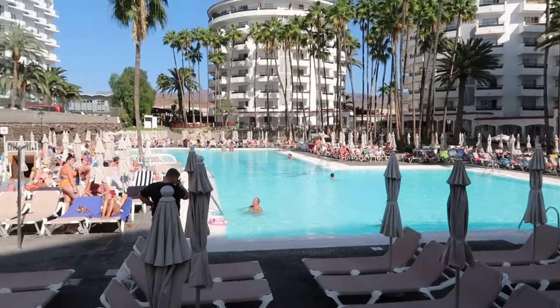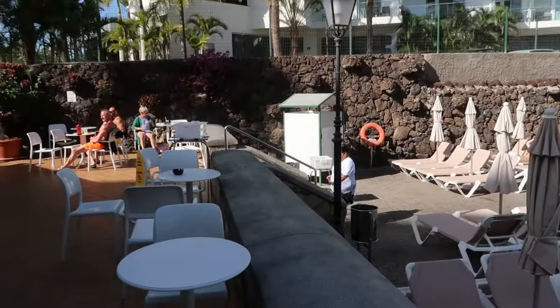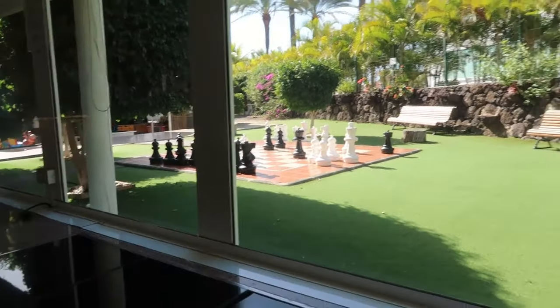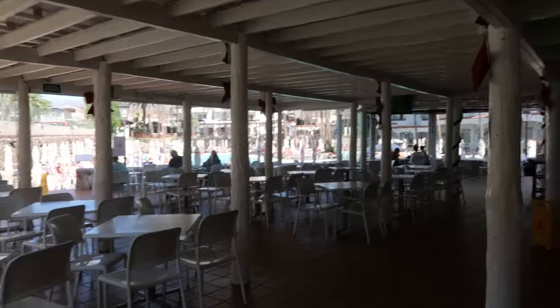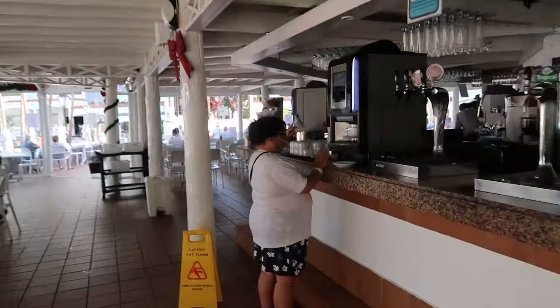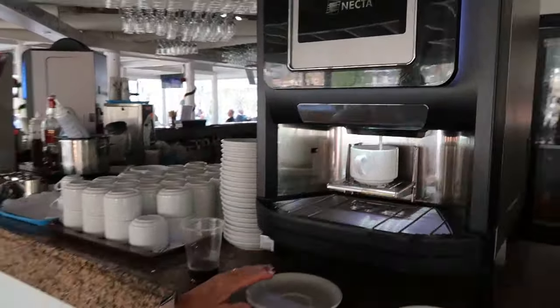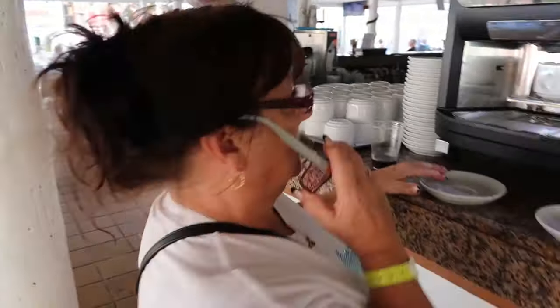And just like that, we're back where we started, and have a quick look at the mega chess set. Nice place to just come here, sit down, have a coffee out of the sun for a little while. Cappuccino, please.